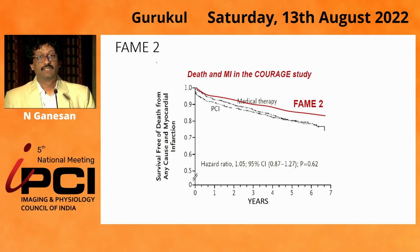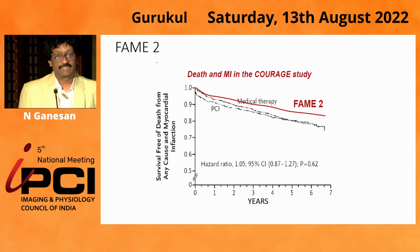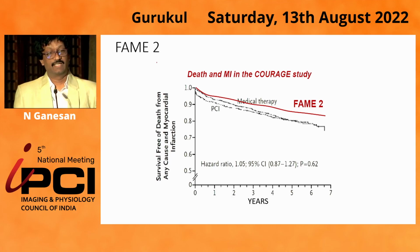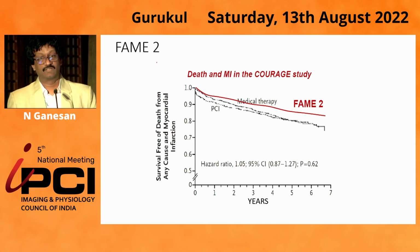So with this, I conclude that FFR is not only important in identifying a culprit lesion and doing angioplasty, it also helps to identify lesions which are not hemodynamically significant, because putting a stent in such a vessel always carries a risk in the future. So we have to go by the data accordingly.